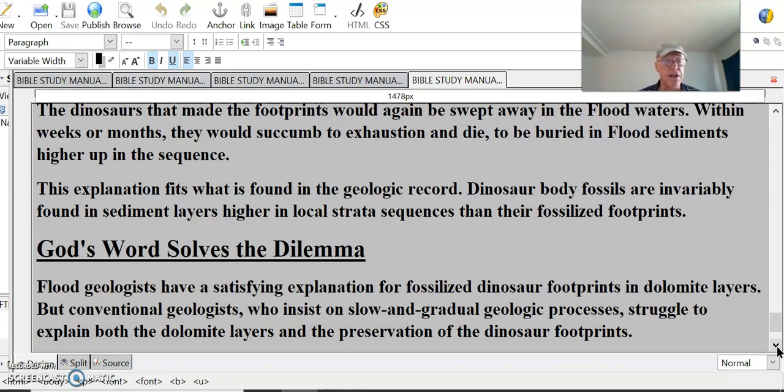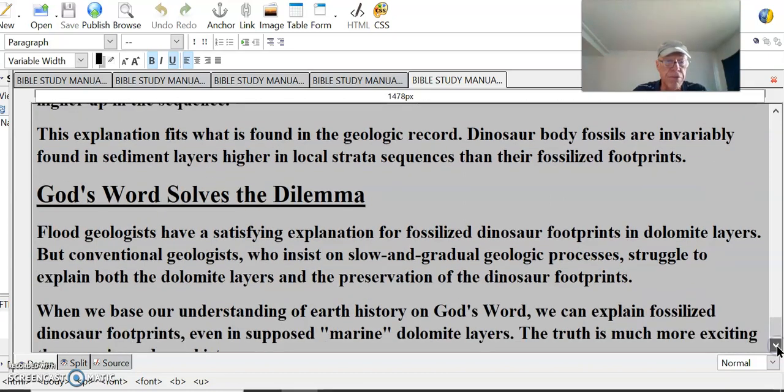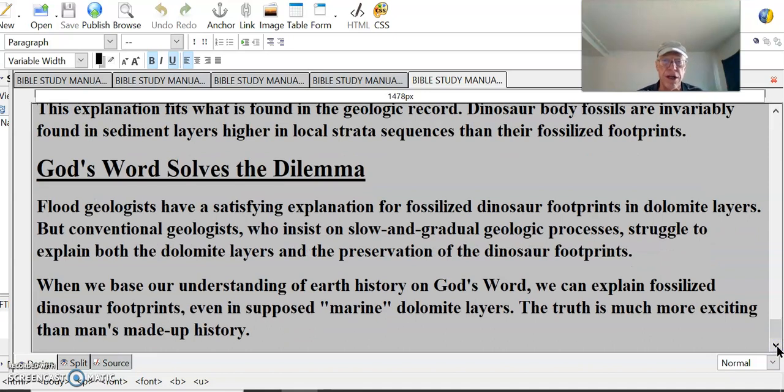So God's word solves the dilemma. Flood geologists have a satisfying explanation for fossilized dinosaur footprints in dolomite layers. But conventional geologists, who insist on slow and gradual geologic processes, struggle to explain both the dolomite layers and the preservation of the dinosaur footprints. When we base our understanding on Earth history on God's Word, we can explain fossilized dinosaur footprints, even in supposed marine dolomite layers. The truth is much more exciting than man's made-up history.